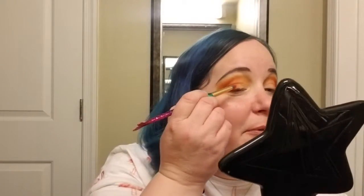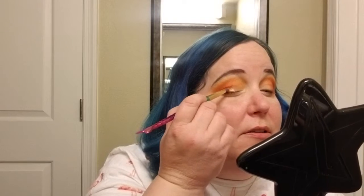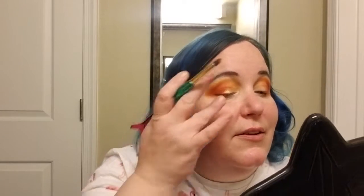Cat hair on my tongue. Cat hair, I don't even have a cat. Dog hair on my tongue. Okay, so I'm going to go in with pineapple first, and no, I shouldn't have done that. Hold on. No, I don't want to do that. I think I'm going to use pineapple as my inner corner highlight.